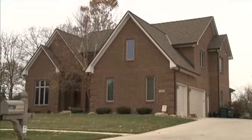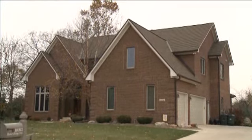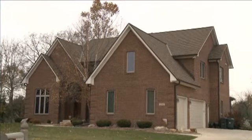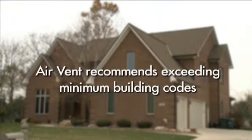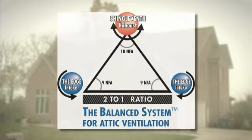For optimum attic ventilation for today's tighter-built, tighter-remodeled homes that utilize more efficient building materials, Airvent recommends exceeding minimum building codes. Airvent recommends 1 square foot of net-free area for every 150 square feet of attic floor space, with half the ventilation represented by intake vents and half by exhaust vents.